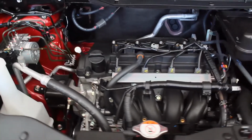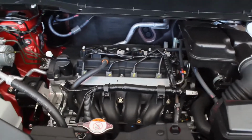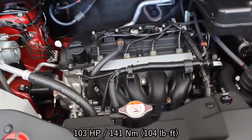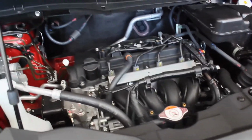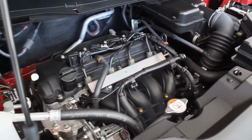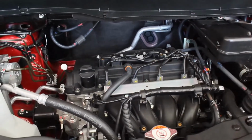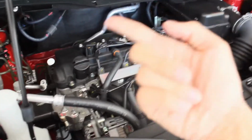So this is the engine of the all-new 2023 Nissan Livina VL variant. All the variants have a 1.5 liter 4-cylinder naturally aspirated engine that produces 103 horsepower and 141 Newton meters of torque. And this one is mated to a 4-speed automatic transmission. Now with the amount of reviews I've watched about this Livina already, there are subtle changes to the drive. So with that, let's go.